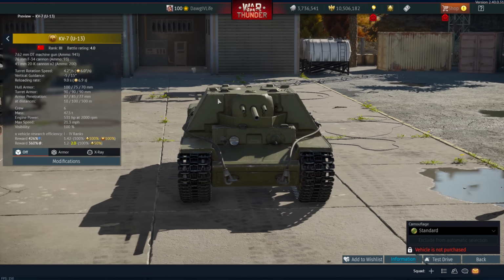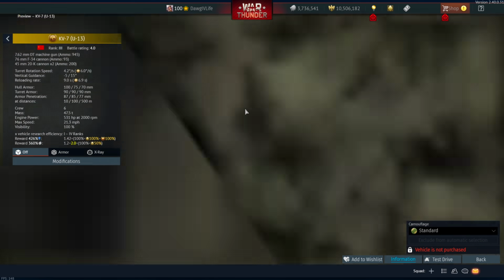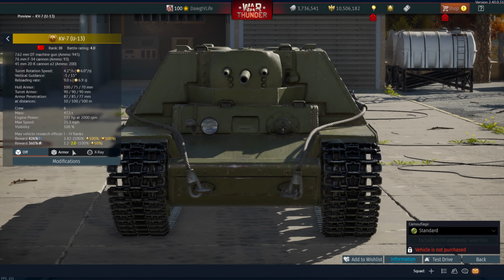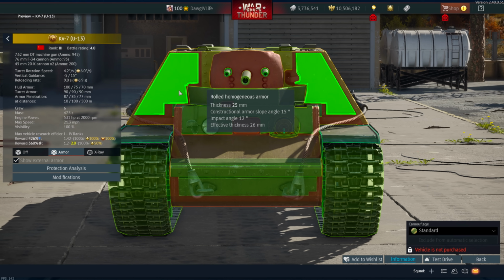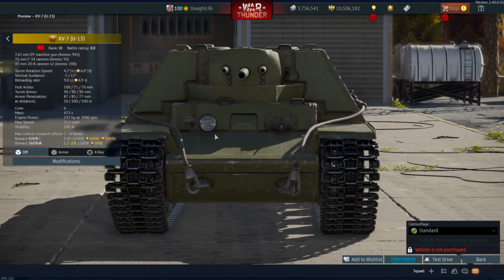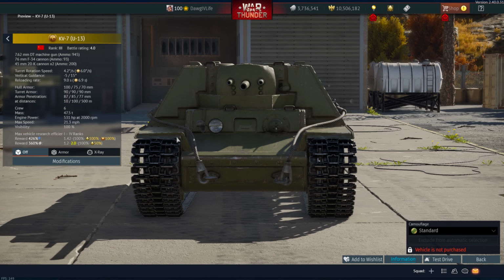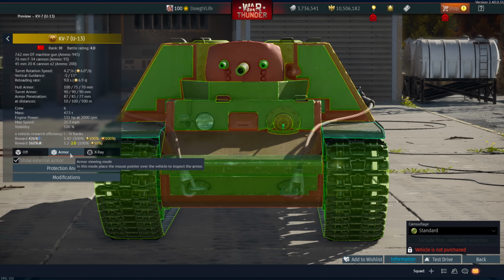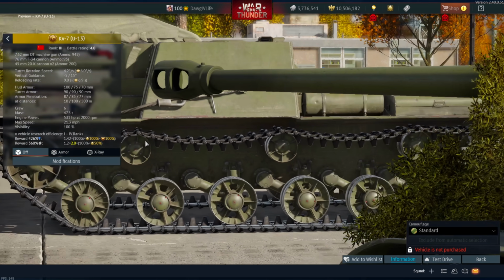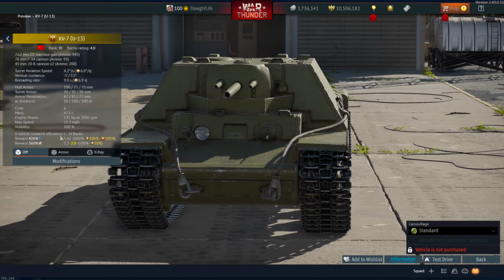The thing about the KV-7 though, and it was something that I was very much worried about, is the armor profile of this tank is quite poor. So if you look at this tank, you have this welded-on piece right here that gives you some extra armor right there. The problem with it is it's very much like the Jagdtiger or vehicles like the Ferdinand, where it's extremely flat. If we look at it from this angle, there's a slight angle on it, right? But it's extremely flat for what it is.